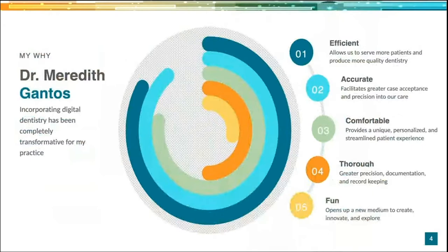So my why of why I'm here tonight speaking and why I get excited talking about this stuff. For me, adopting digital dentistry has been completely transformative for how I feel about my practice, the level of service we're able to provide, in addition to the office culture that it's created for my team members and my patients. Adopting this type of technology, of course, makes us more efficient. So we're able to actually serve more patients and produce quality dentistry more quickly and more effectively.